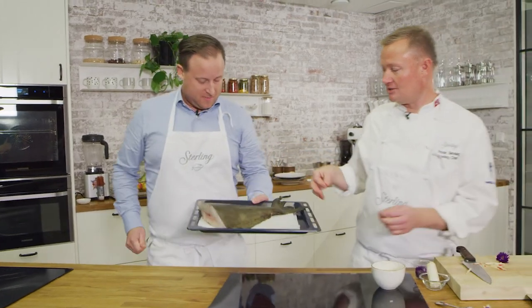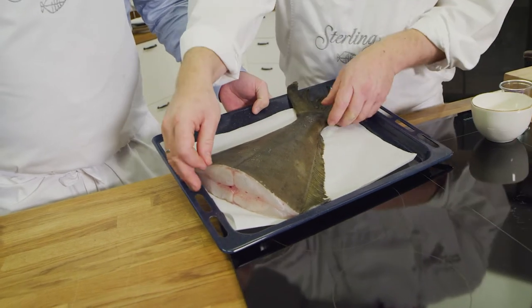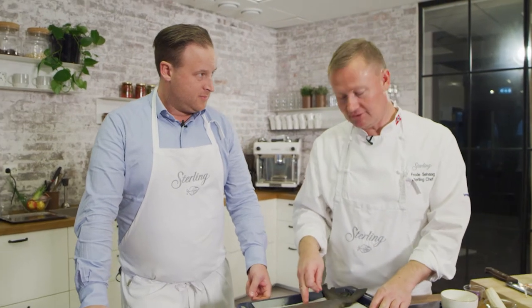We just give them a little notice that look at this fish. We don't put any oil, any salt, any butter, nothing. We just put it in the oven just like this. We use a little bit of a baking sheet under, because that helps us to clean after.